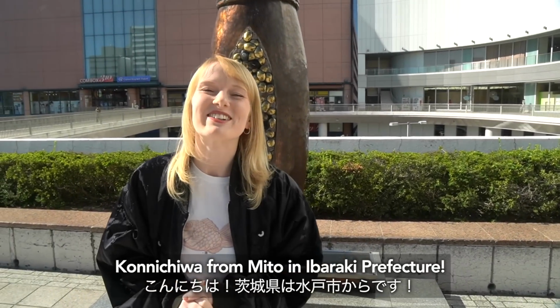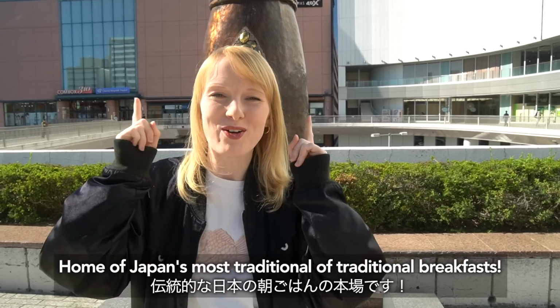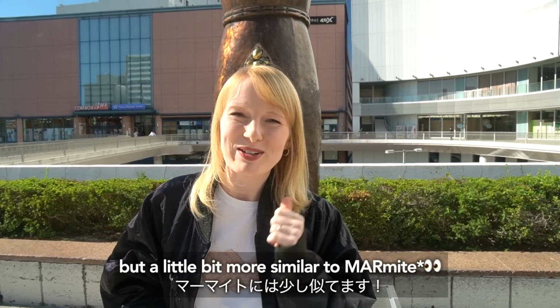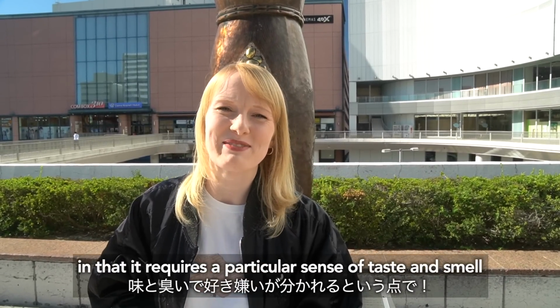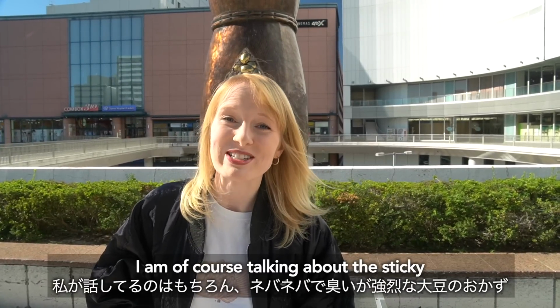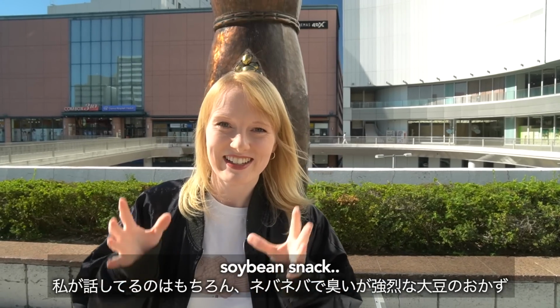Konnichiwa from Mito in Ibaraki Prefecture, home of Japan's most traditional of traditional breakfasts. Not so dissimilar from the British favourite baked beans, but a little bit more similar to Vegemite in that it requires a particular sense of taste and smell that lead to its love it or hate it reputation, even amongst Japanese natives. I am of course talking about the sticky, stringy, pungent soybean snack, natto.